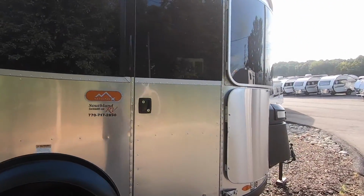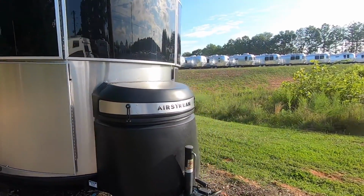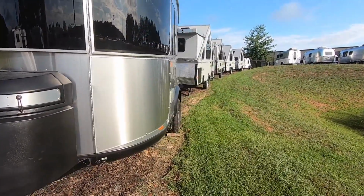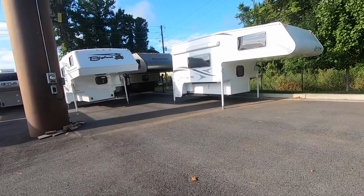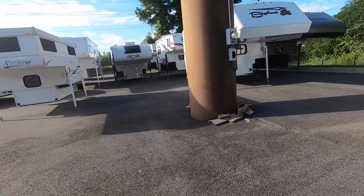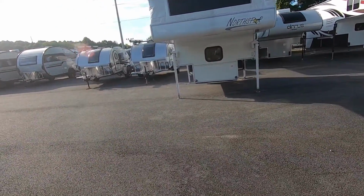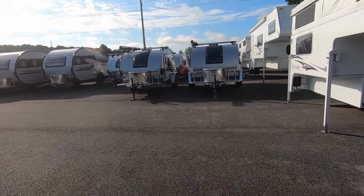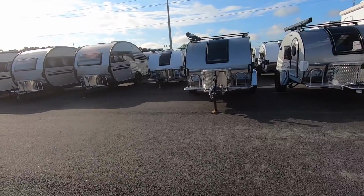Look at this base camp here. And you can see they do carry other types of recreational vehicles. Here's the truck campers. So they are really specialized here in what they do carry. Seems like they specialize in a lot of these micro kind of setups. Very interesting.